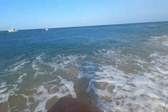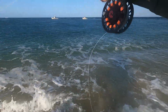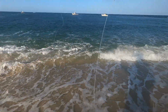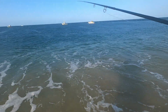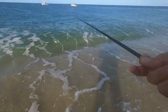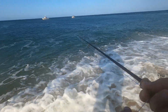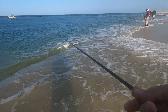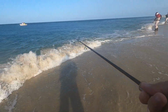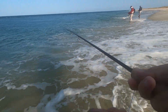There's a lot of big bunker about. We're all fishing the margarita fly, which is a pretty good bunker imitation. And every once in a while, the fish just explode out in the rip. We've been catching them right at our feet. It's been great.